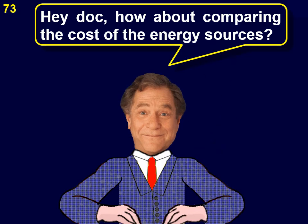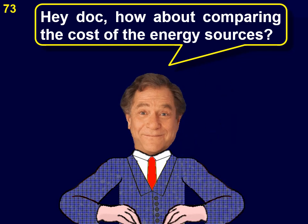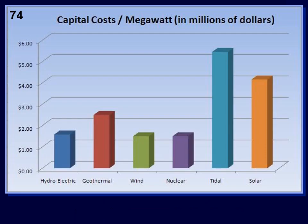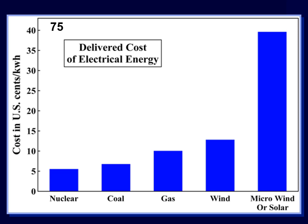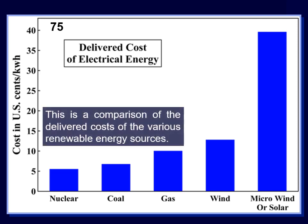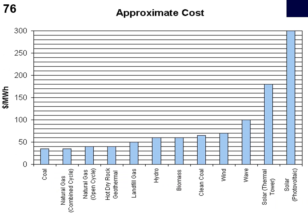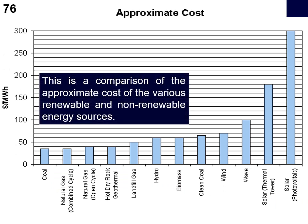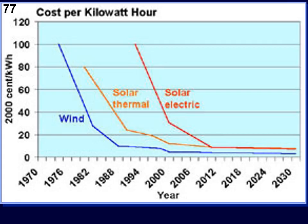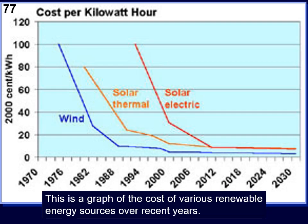Hey Doc. How about comparing the cost of the energy sources? This is a comparison of the capital costs of the various renewable energy sources. This is a comparison of the delivered costs of the various renewable energy sources. This is a comparison of the approximate cost of the various renewable and non-renewable energy sources. This is a graph of the cost of various renewable energy sources over recent years.